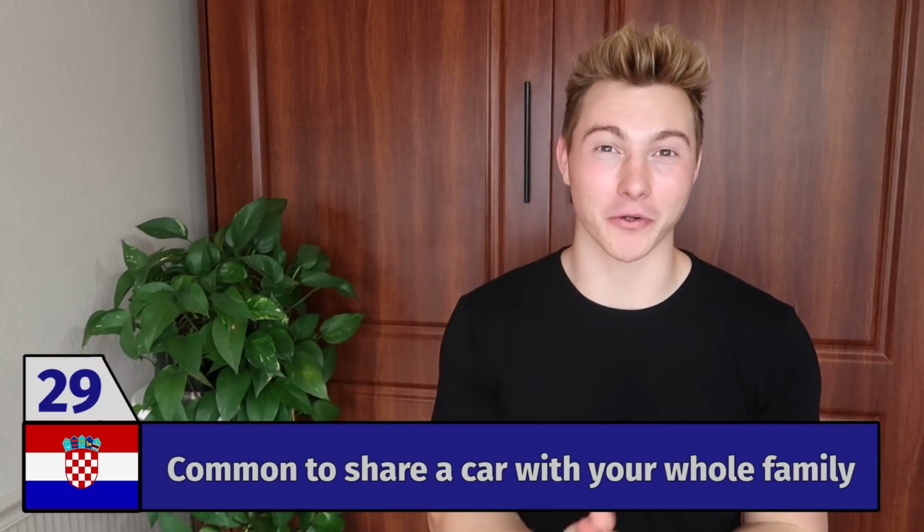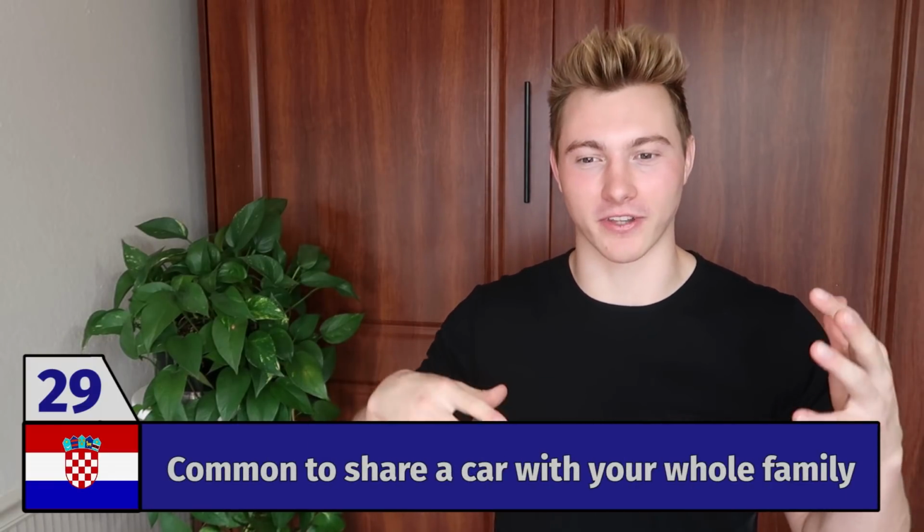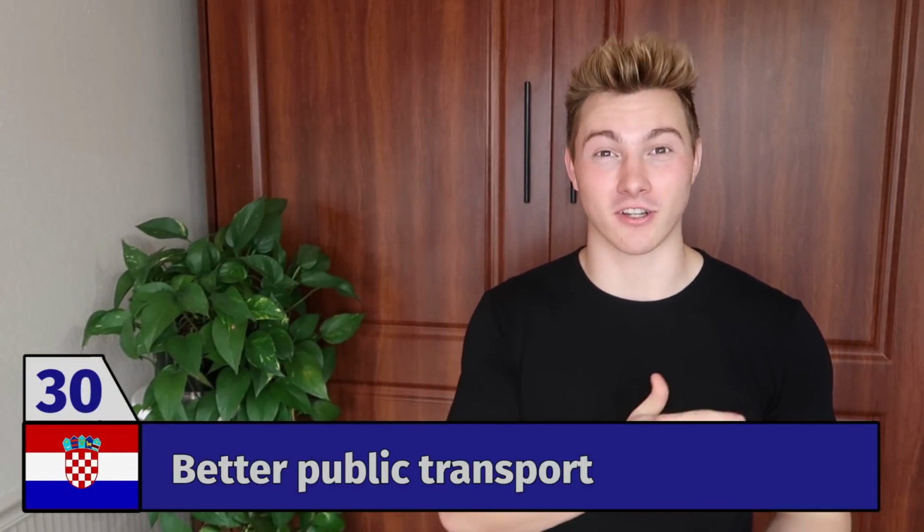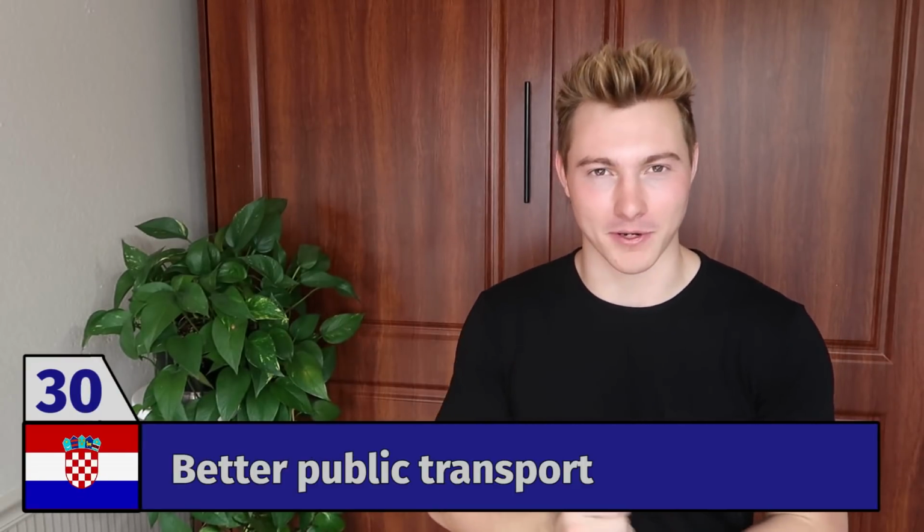I've just never seen that in the States. In the States, it's often for every single person in the family that's of age to have their own car, while in Croatia it's a lot more common to have one car that you share with your whole family. But that could also be because public transportation is used way more there, and it's so much better than it is in the States.